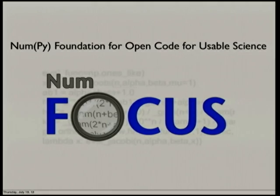Is this the mic? Yes. Hi, everyone. I want to talk to all of you for a minute about NumFOCUS. The URL for NumFOCUS is, as you would expect, numfocus.org.